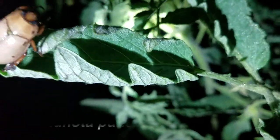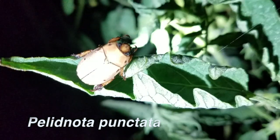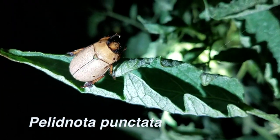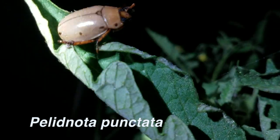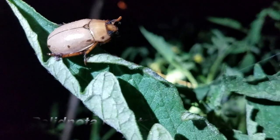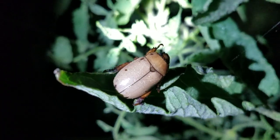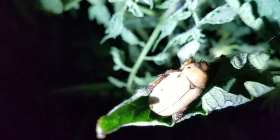Here, we see a grapevine beetle resting on a tomato leaf. These bugs eat the leaves of grapevines and other similar plants, so there's no danger in leaving it on the tomatoes.